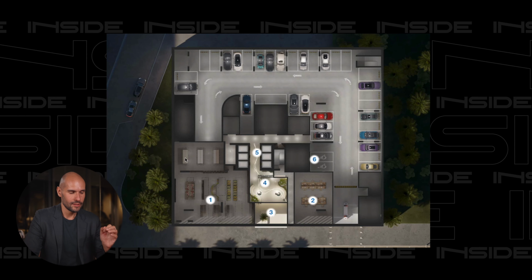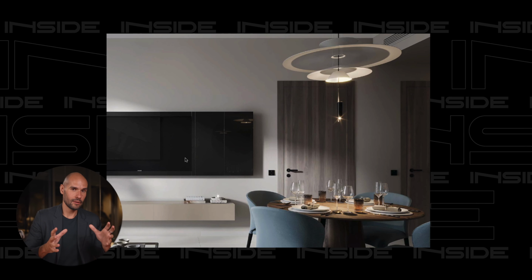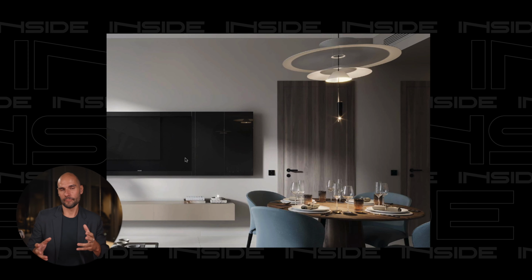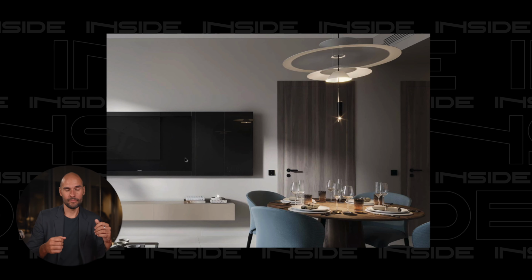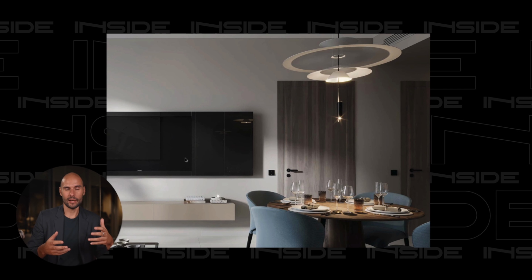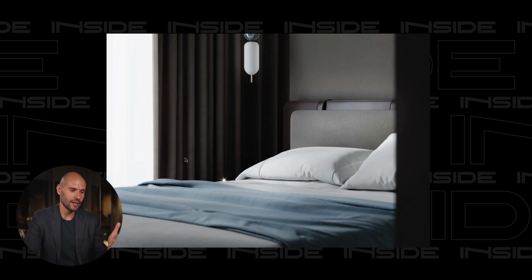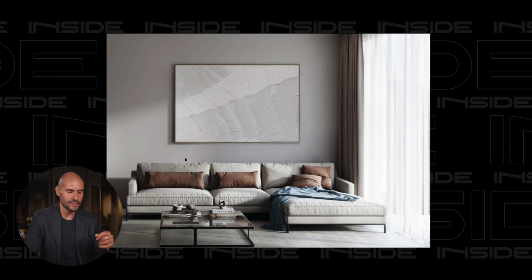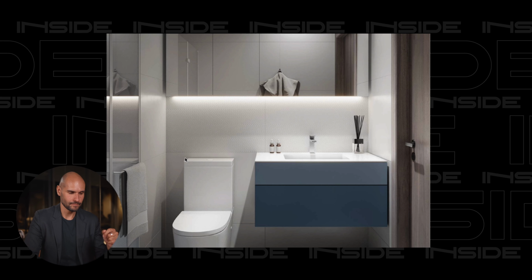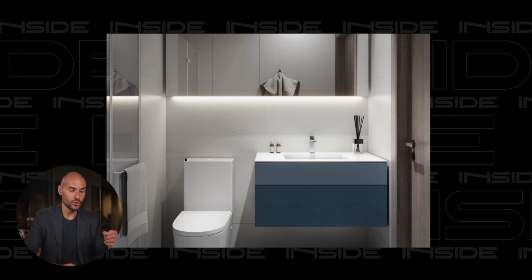Let's look at what the actual apartments look like. These can come either fully furnished or unfurnished, and the furnishing comes from Italian manufacturers. The tiling is from Turkey, and you can see that all the designs are very minimal, very clean. I'm personally a fan of this aesthetic, and I think anybody who's living here would enjoy this as well.